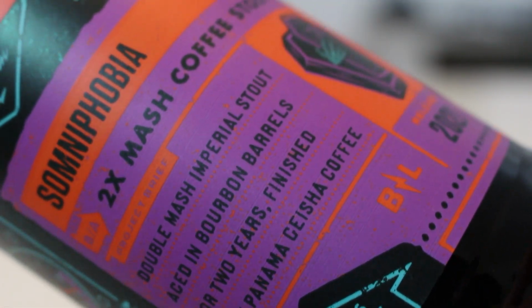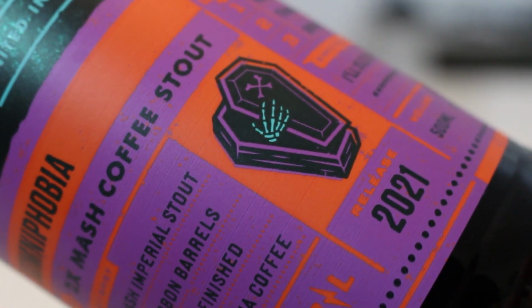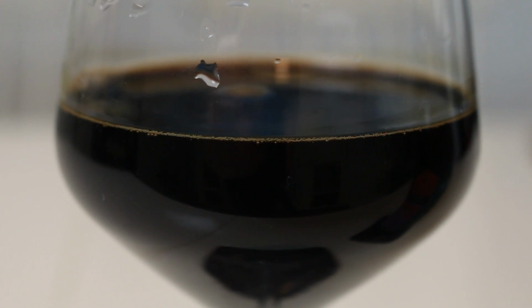Get the set. Get both Somniphobia and Depressiophobia. Marvelous beers. I would like to try the non-coffee version. That would be nice. Yeah. I can try them side by side to see if it actually makes any difference. Yeah. Because it's hard to say now. Because when did we drink the other one? That's 4 months ago? Yeah. 3 months ago? So it's not totally fresh in our memories, but very good.